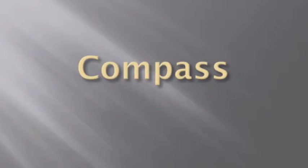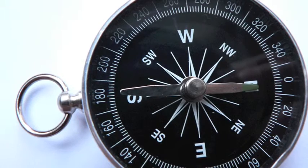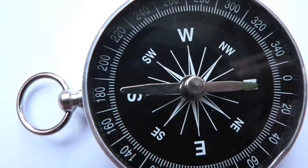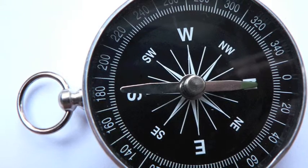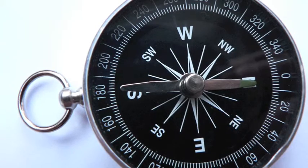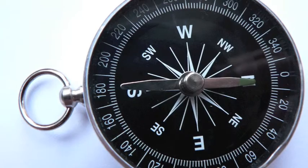The compass is one of the oldest devices used for navigation. The earliest compasses date back to the 2nd century BC and the 1st century AD, during the Han Dynasty in China. Since then, the basic principle remains the same. A light-weighted magnetized needle on a pivot reacts to the Earth's magnetic field that points to the Earth's north pole.